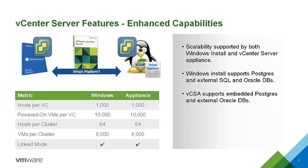So in the past, the vSphere Server virtual appliance was something that we would recommend maybe for branch office deployments or small office deployments of vSphere. But today now you can see that this is really something that you can consider to use instead of a Windows instance of vCenter Server.